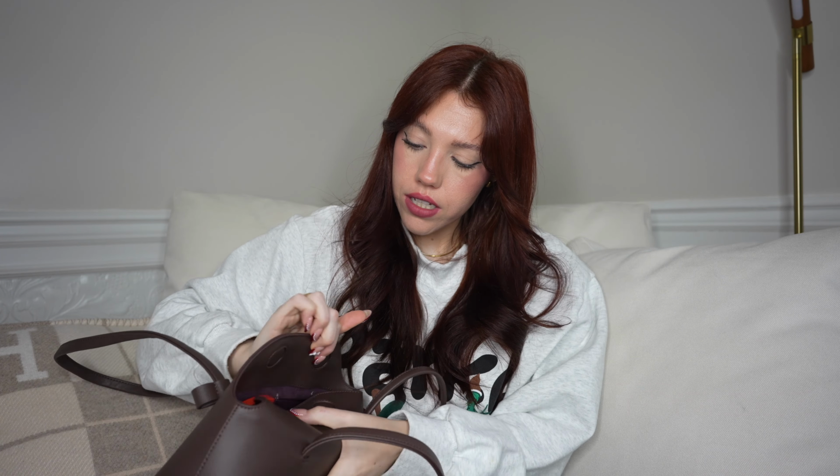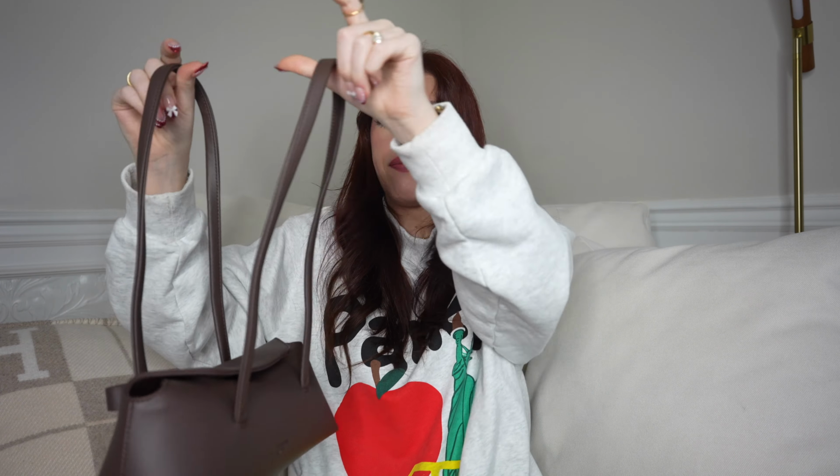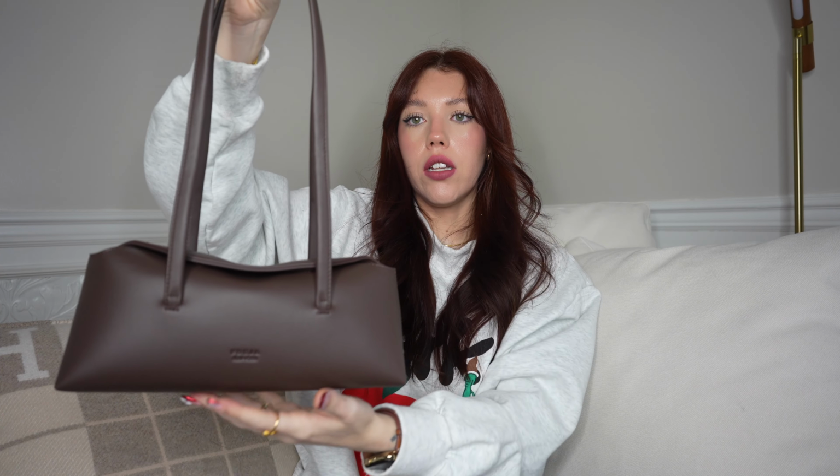So they all fit. Does it close? Yes, it does close. No problem. And it's not super heavy. It doesn't feel super heavy, which is really nice. Let me also put everything back in my mini pochette accessoire, because if I can, I would like to use this.